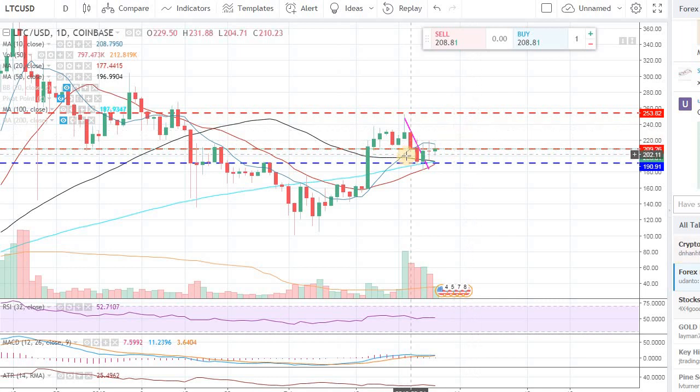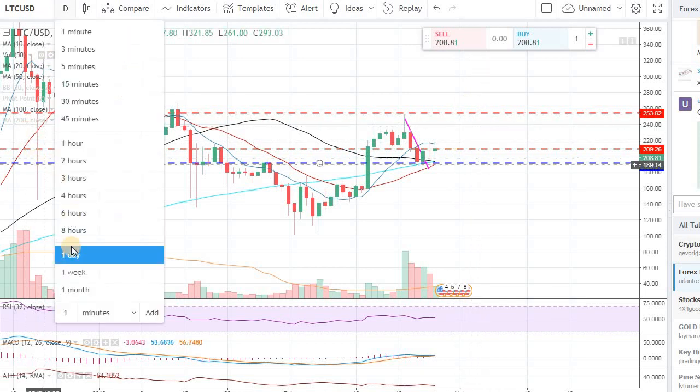On the daily, right now it's against the 20-day moving average. It can break out if the market improves, and it can run toward the 250 mark. Let's look at the weekly real quick.